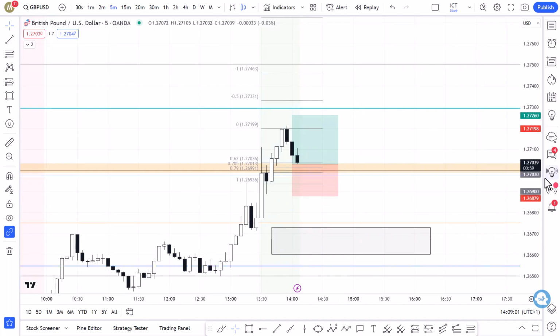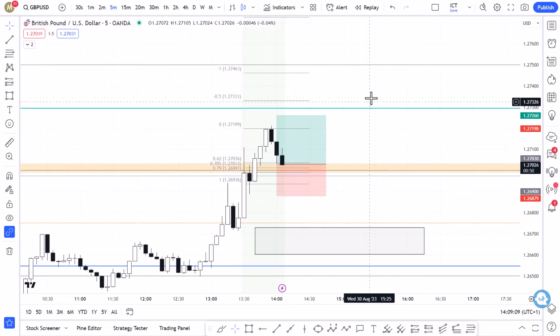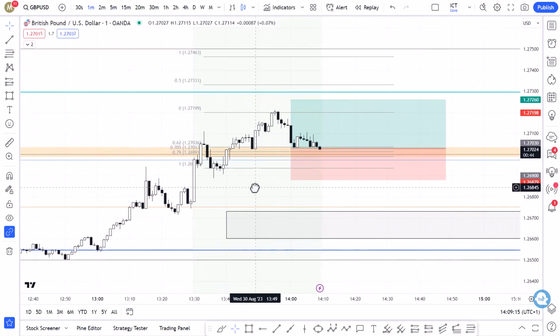My entrance at 03, my stop just below the lows, and targeting a break off the highs, not overstaying my welcome. This blue line here is the next daily level. So I'm not in this yet, but this is where I'm looking to get in for a long.